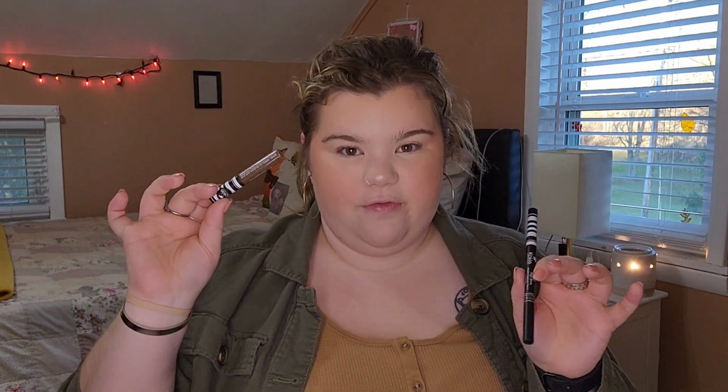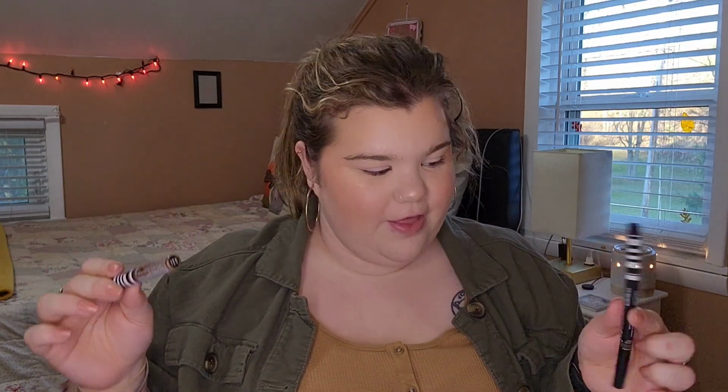in medium brown. So I have feelings on both of these, and I'm not sure how much I like either of them. I love the sleek packaging. That's one thing I do love, but I'm not sure anything else. So I can't really talk when I do brows. I don't know, I just mess them up. So I'm gonna do brows and then I'll come back and talk about the product.